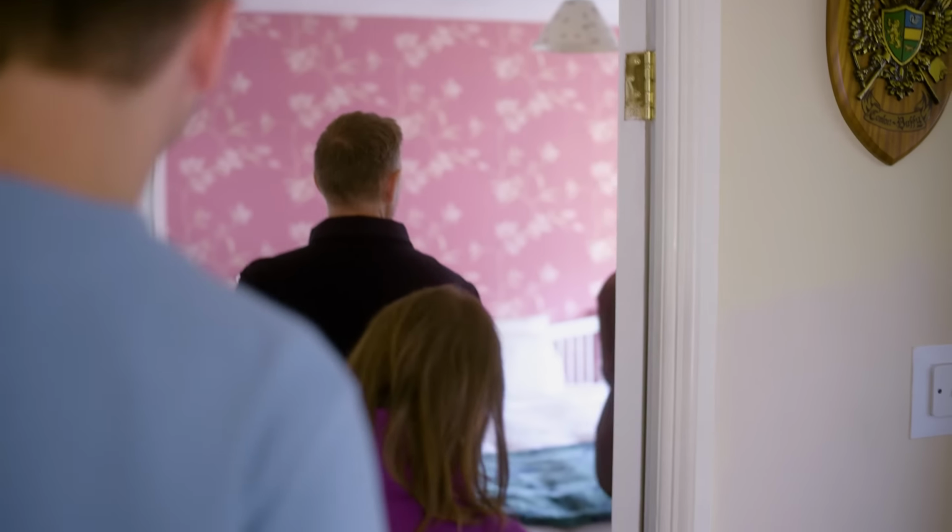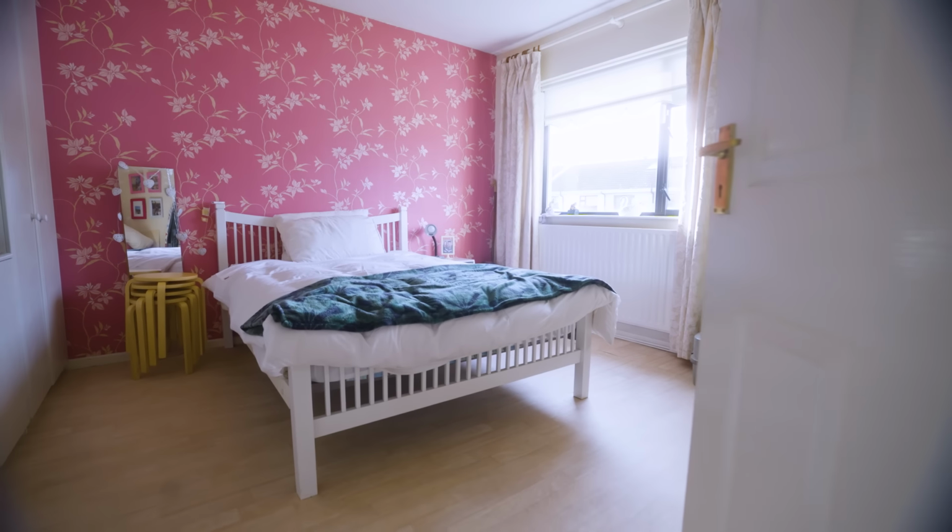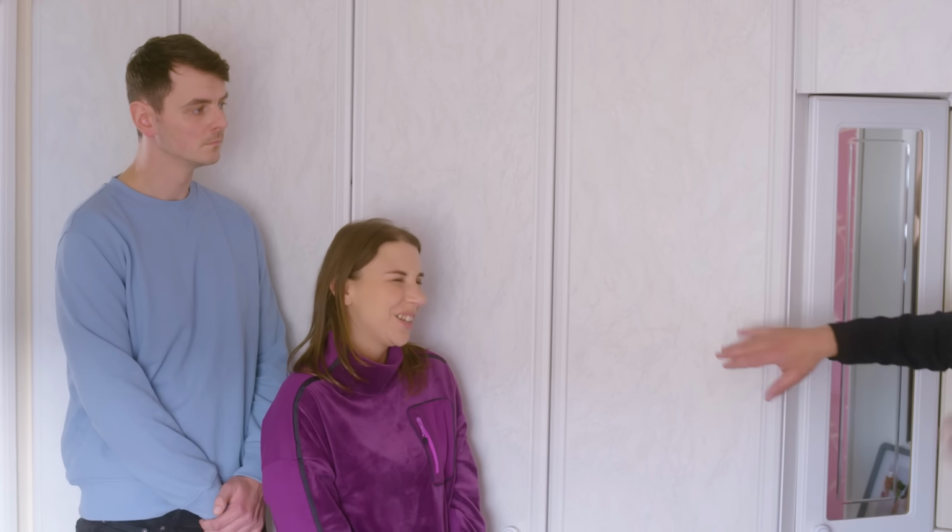Right, well, we'll have a look at the size of the rooms. Come on in. Okay, so look, it doesn't need a huge amount of work, maybe a new wardrobe and things like that. But again, they can all be done incrementally.